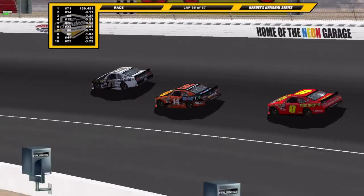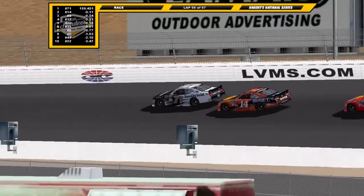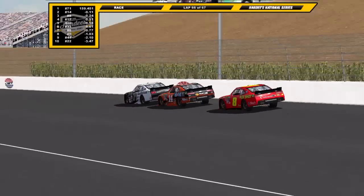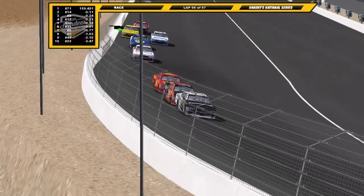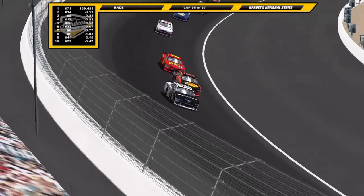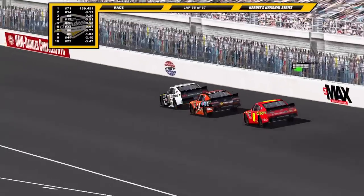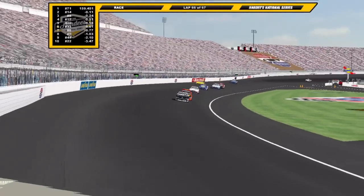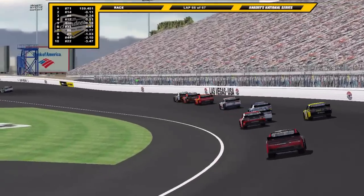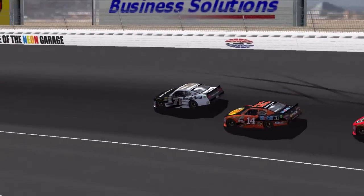James Shelley is now under immense pressure from Corey Williams there. It's a matter of whether he can maintain that position there, because now Corey Williams is on the back bumper of the 71 car there. James Shelley looking to try and get his first career win in the Hardee's National Series here. Corey Williams looking for his third, as here they come to the white flag. One more lap to go here at Las Vegas. Who gets to the line first?